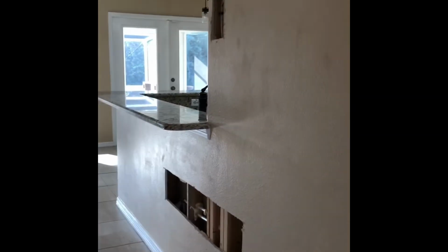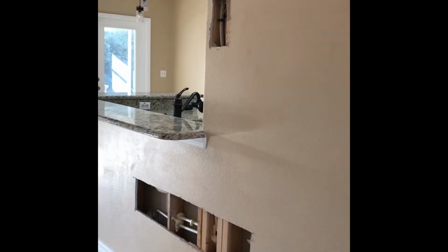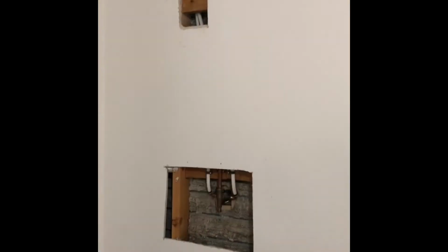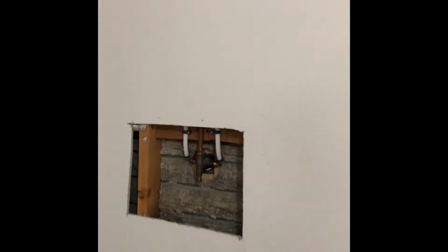Depending on the company that you get to do the work, this particular plumbing company will do all the drywall and repair. However, they have to wait until it's been inspected before they could do that. And this is actually going into the master bathroom shower.